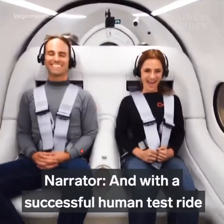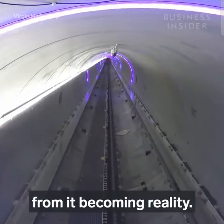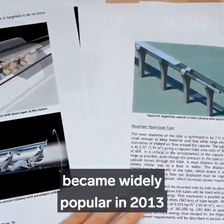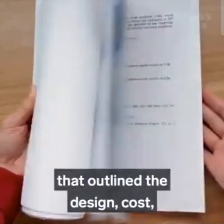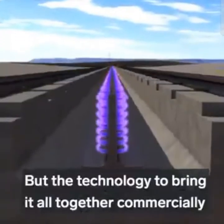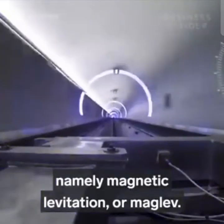Yes! And with a successful human test ride in November 2020, we could be less than 10 years away from it becoming reality. The concept of the Hyperloop became widely popular in 2013 thanks to Elon Musk's 58-page Hyperloop Alpha paper that outlined the design, cost, and safety of the concept. But the technology to bring it all together commercially was only recently fine-tuned, namely magnetic levitation, or maglev.